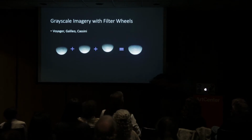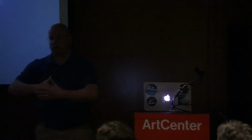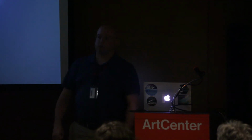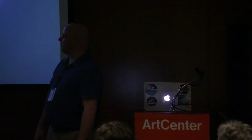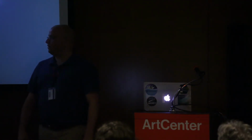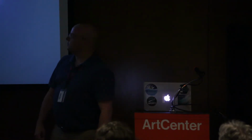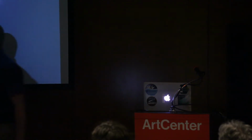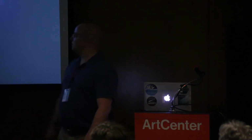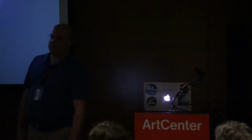And in front of them, they've got wheels. In the case of Voyager and Galileo, it was only one wheel. Cassini had dual wheels, and on those were filters, just like the filters you'd screw onto the front of your camera lens. And these range from within the infrared all the way up to the ultraviolet. So what you're doing here is you have a combination of 3 different filtered images of Enceladus, and you assemble them together and you can get a little bit of color.